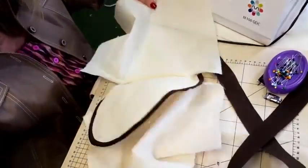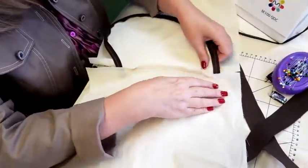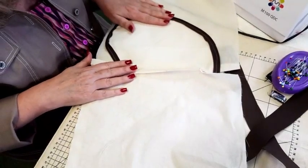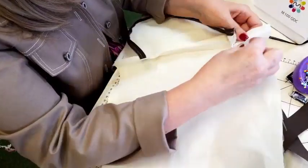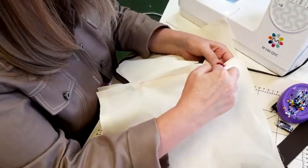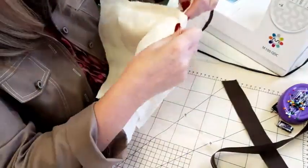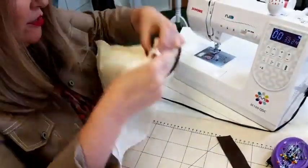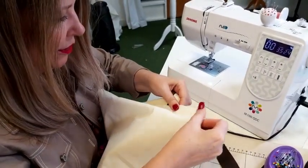Yes. So now we can, so that's the pocket now bound. Now we can stitch the seam above and below the pocket. So keeping the pocket out of the way, I'm now going to stitch the seam from the top to the dot there, and from the bottom to the dot as well. So just keep the pocket out of the way and stitch the seam above and below.